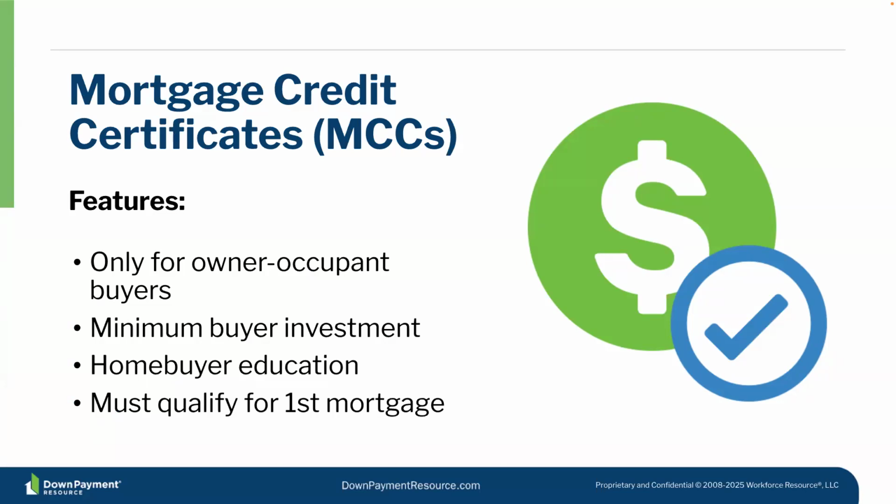This offers a federal income tax credit of up to $2,000 per year. Eligible buyers must get an MCC prior to closing and then get to use it every year for the life of their mortgage. The MCC tax credit helps offset part of your mortgage interest costs, and you still get to deduct the rest of the mortgage interest you paid each year.